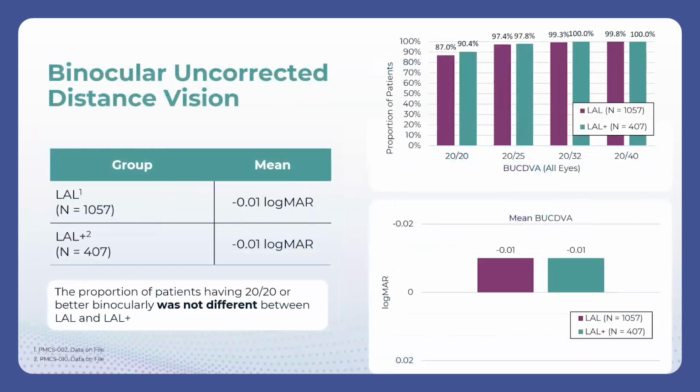Now, binocular uncorrected distance vision, kind of the same question, different way of putting it. So proportion of patients who are achieving 20/20 at distance uncorrected. 90.4% of patients in the registry were uncorrected 20/20 binocularly, which is comparable between the LAL plus and the LAL. So really no statistically significant difference at a distance uncorrected. Also, obviously great to see.